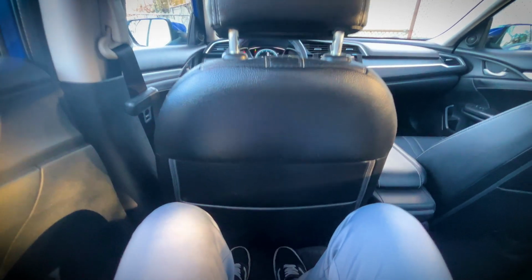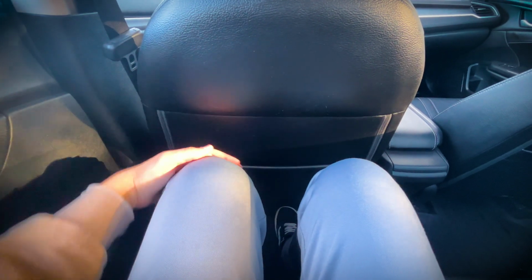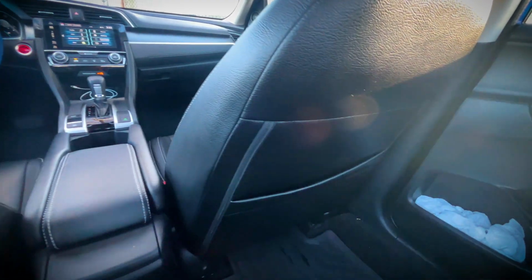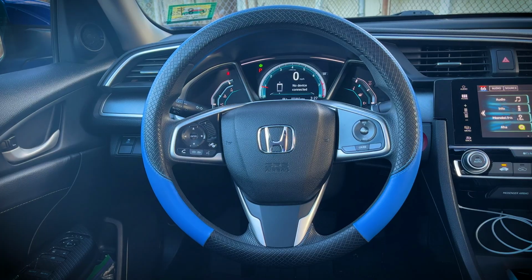So now I'm sitting in the back right behind where I have my driver's seat adjusted for myself at 6 feet tall, and you can see I actually have room to spare. There's 34.7 inches of legroom back here, nice padded center armrest, and a good sized pocket behind the passenger seat. Now it's time to hop in that driver's seat and see how this thing drives.